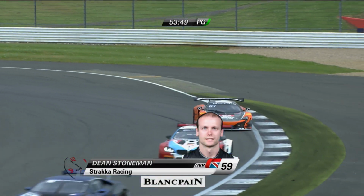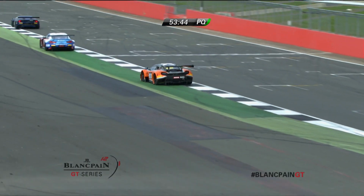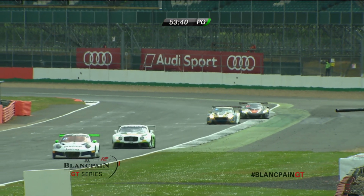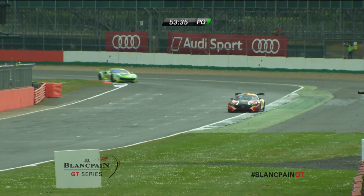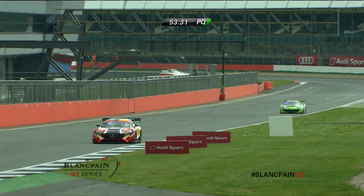If you look, 59, Dean Stoneman, a protege, you might say, of Alan McNish, certainly taking an interest in Dean Stoneman. He was present at Monza and flagged him down in the pit lane and asked what are you doing? I can't do my Scottish McNish accent. I'll probably get into more trouble if I do something like that.